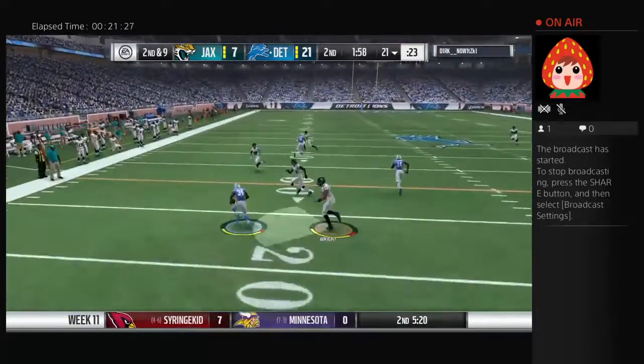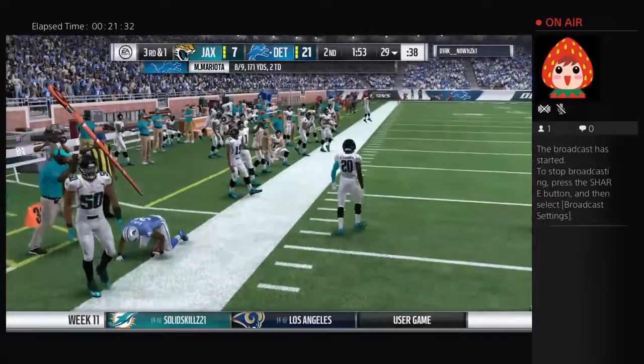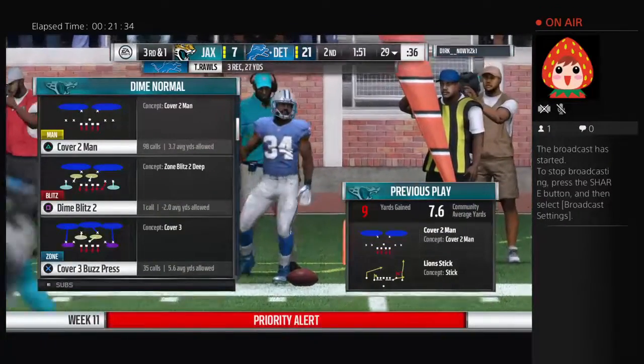Second down, Mariota. He's going to hit his man out of the backfield, complete. And able to break one tackle, but then quickly brought down. But a nice little gain.